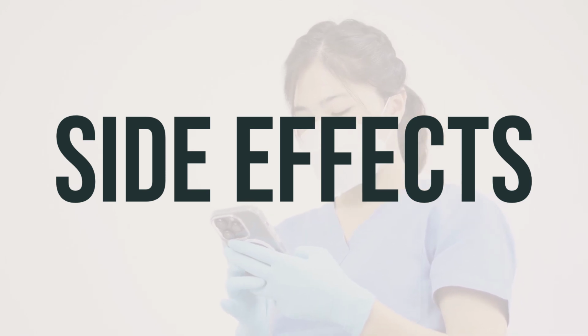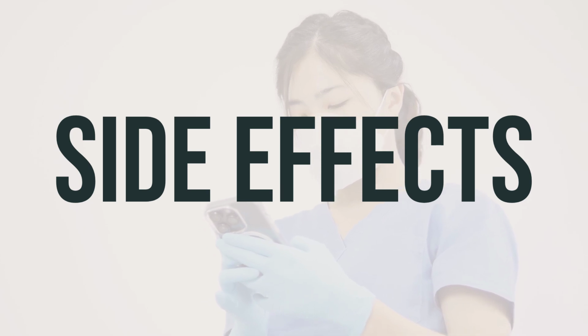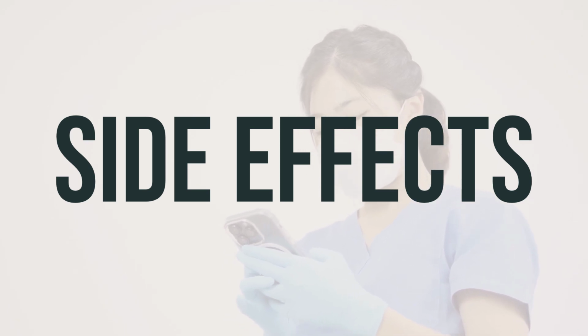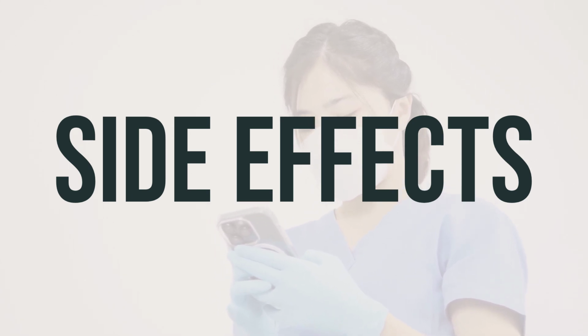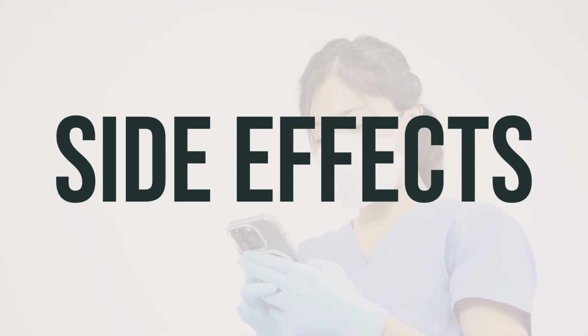In the US, you can call your doctor for medical advice about side effects, or you may report them to the FDA at 1-800-FDA-1088 or at www.fda.gov/medwatch. In Canada, you can call your doctor for medical advice about side effects, or you may report them to Health Canada at 1-866-234-2345.